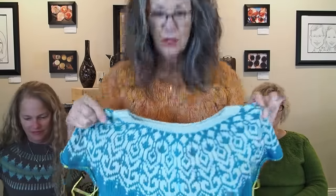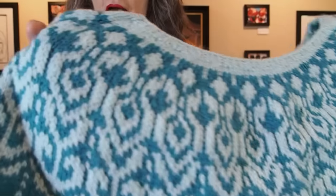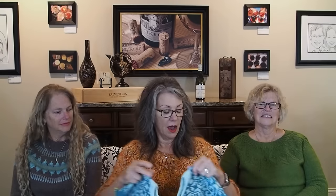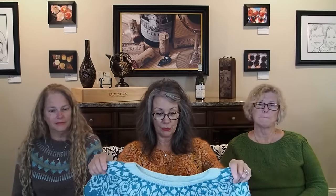So here is the Wildwood sweater. Look at that gorgeous color work. I was a little concerned about this because all of the increases on the sweater are done within six rows of each other right at the very top, shortly after you begin the color work. I don't know about you guys, but that seems to me like an opportunity for some severe puckering. So as soon as we got back from the trip, I blocked it before I went any further to make sure.